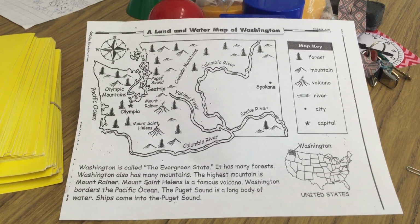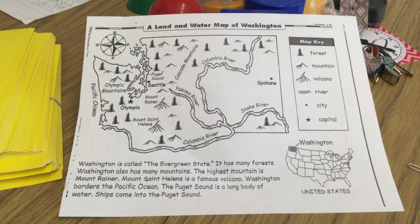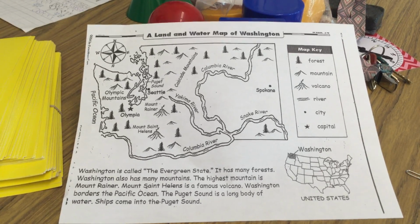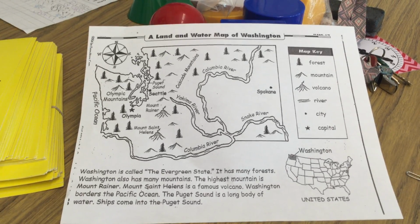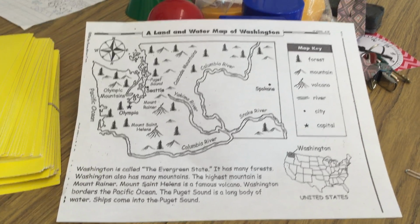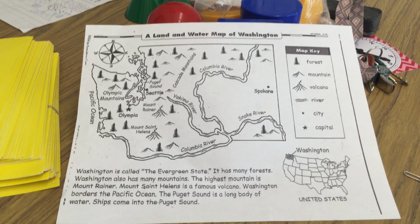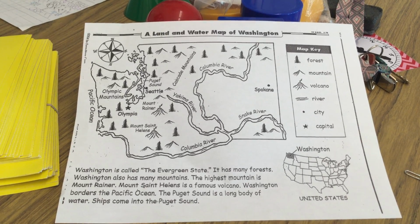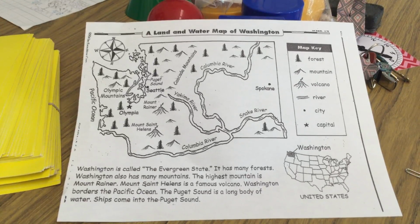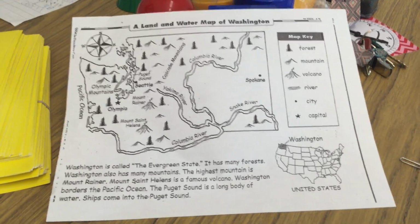Washington is called the Evergreen State. It has many forests. Washington also has many mountains. The highest mountain is Mount Rainier. Mount St. Helens is a famous volcano. Washington borders the Pacific Ocean. The Puget Sound is a long body of water. Ships come into the Puget Sound. Let's look at those things, okay?